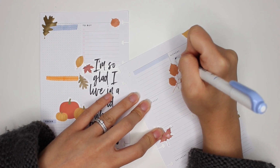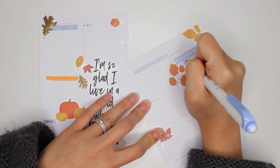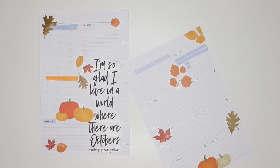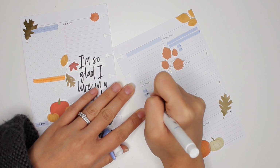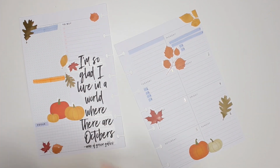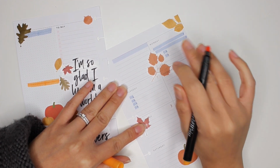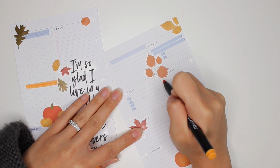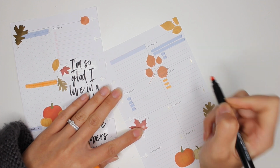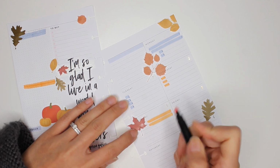But now I'm going to go in and use my mild liner. So when I'm highlighting things like that, that is for specific events or appointments. And then the little squares are for to-do lists. And I'm rotating between the orange and the blue so that it doesn't look like blue is all on one side and orange is all on the other. Just trying to make them look somewhat coherent and balanced.